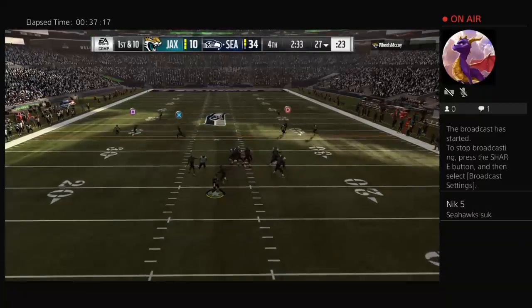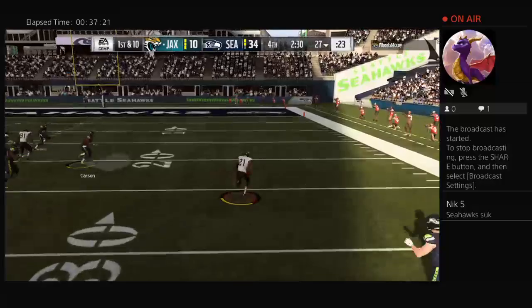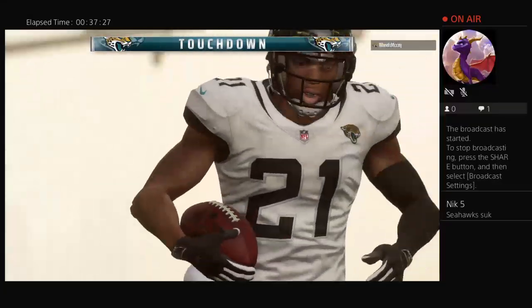Wilson. He rifles one that's intercepted. A.J. Bouye with a pick. And he will take this one home. It's a touchdown.